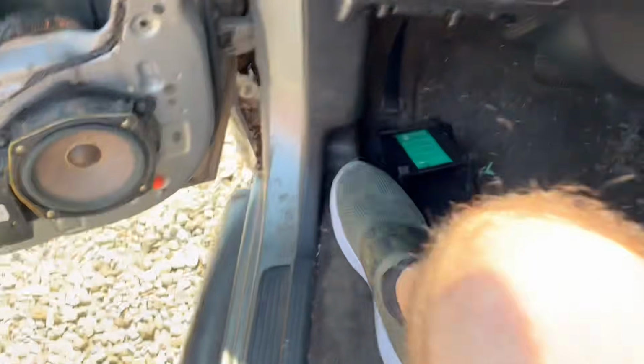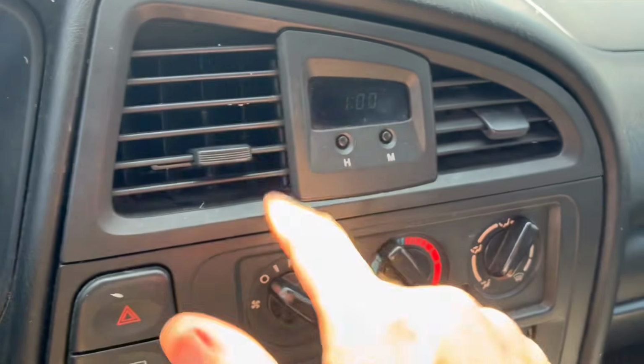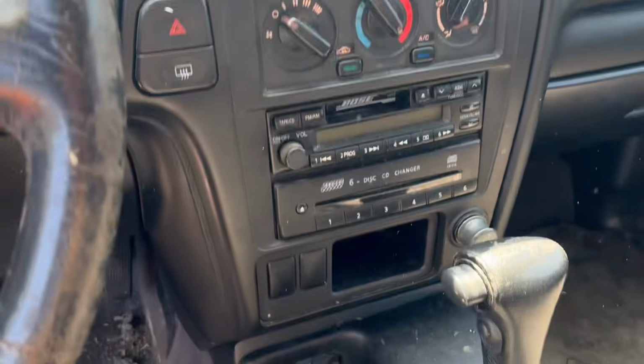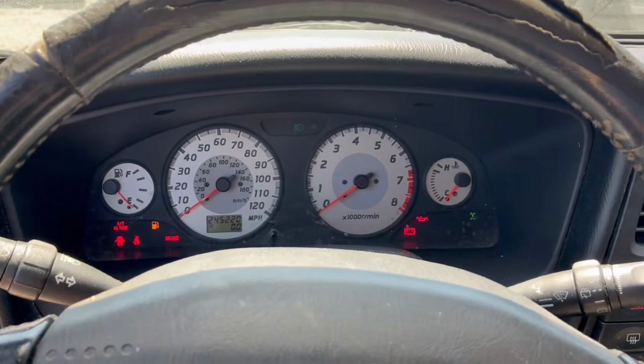All right, here it is already. No key. 245,000. Clock works. All right, guys, we're gonna get this out. Right there, we already know it works. Oh, CD player's going. Haven't even looked that up. All right, I gotta shut this off so I don't lose battery.